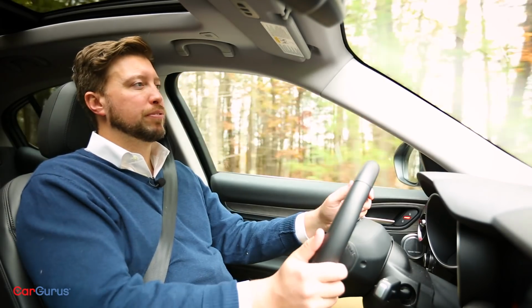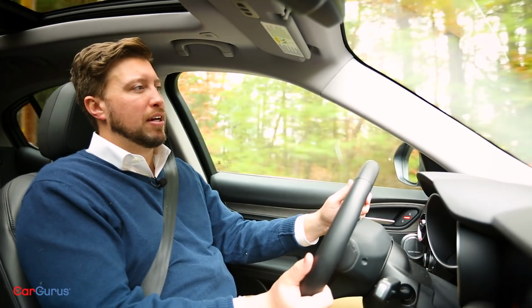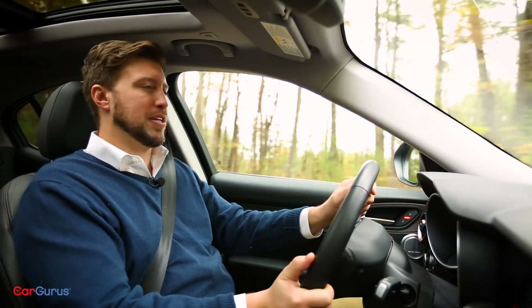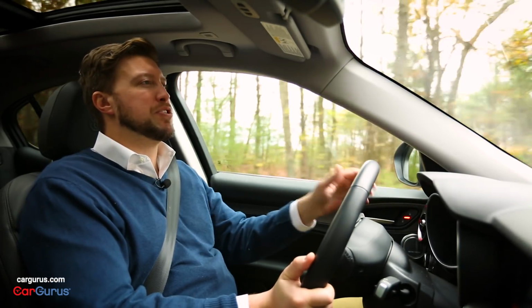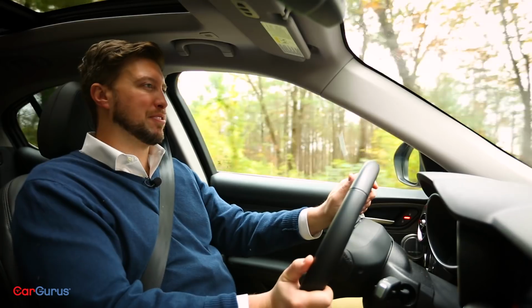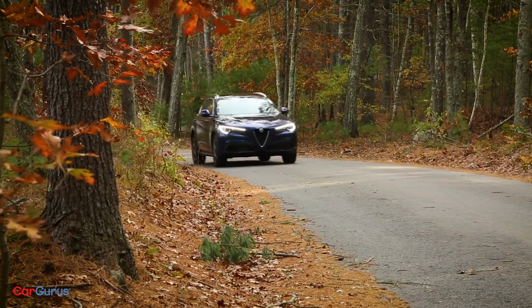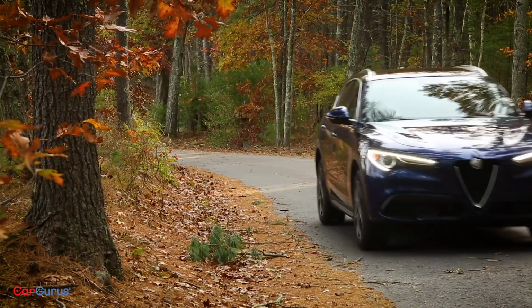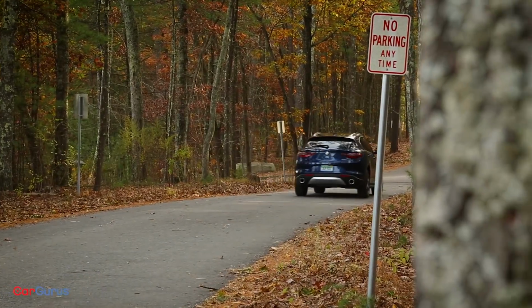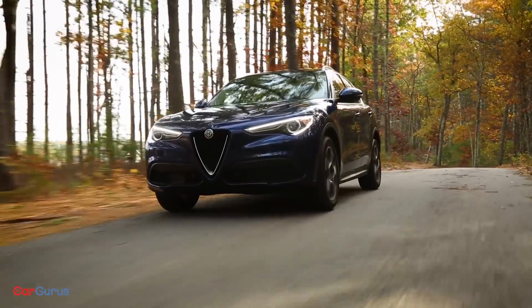Based on the way it looks and feels and drives, you could have told me this car was worth $60,000 or more and I would have believed you. It's got a great visual presence and backs it up with a fantastic driving experience. No word yet on pricing for the Quadrifoglio, but the comparable Porsche Macan Turbo starts at $76,000. The flagship Stelvio will likely come in around there.